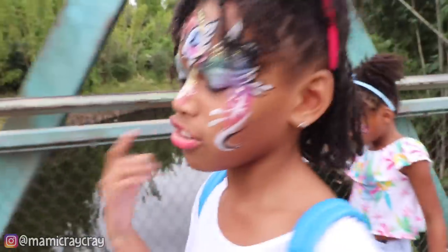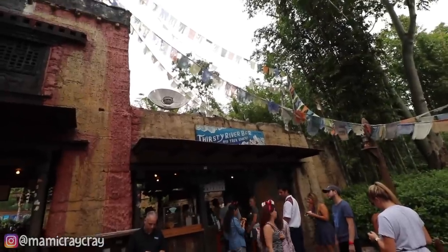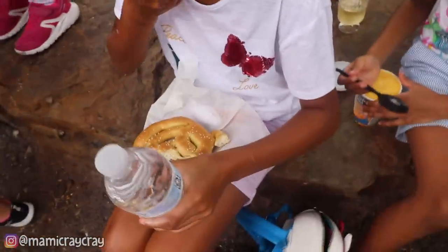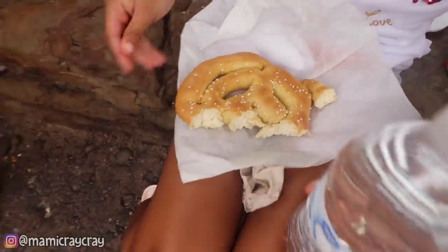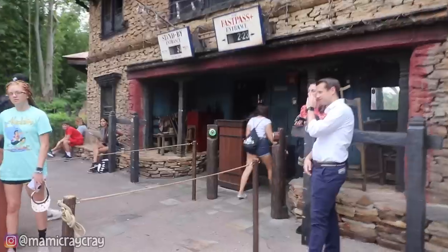I think the Yeti's gonna grab it, even though I'm like, why do you keep doing that? I just do it. So we're now at Thirsty River Bar. I'm gonna get a water. Mommy, no. This is so good. So we had a few minutes to kill before getting on this ride. Our fast pass time is at 2:15 and it's now 2:23. We got here a little too early.